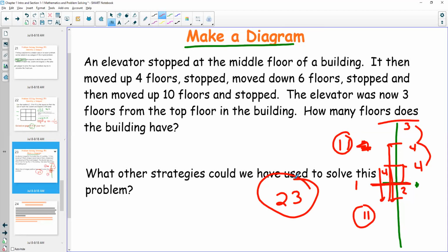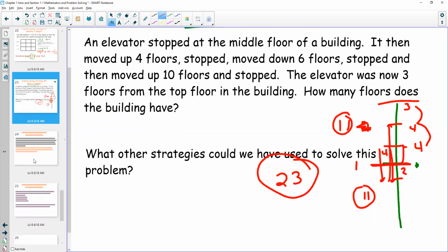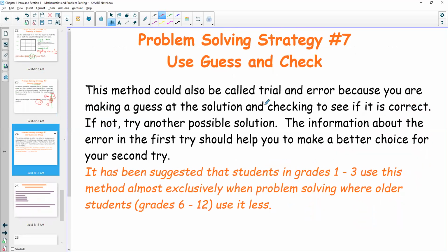And then everybody learns from his strategy, and maybe they'll use it some other time. All right, so next, guess and check. Here's the thing. This is trial and error. You make a guess. You see if it's correct. You try something else. You try to use what you learn from your first guess to make a better second guess, and so on.